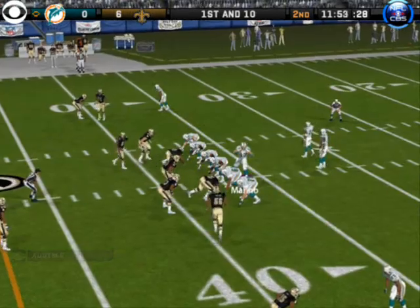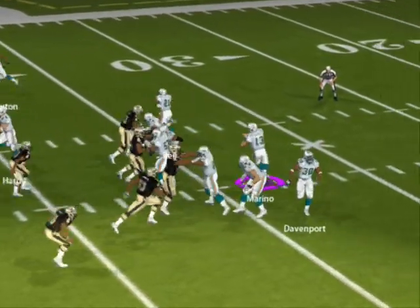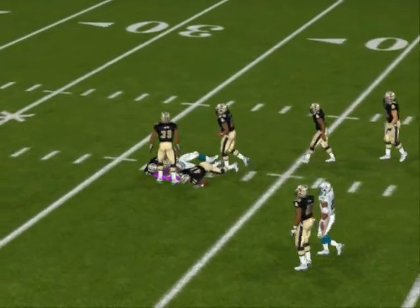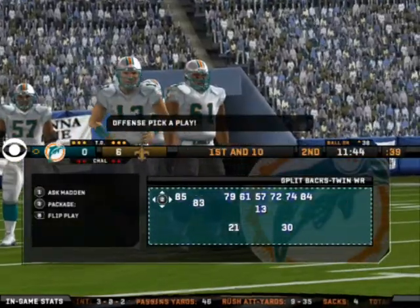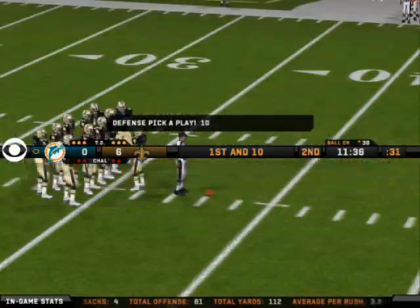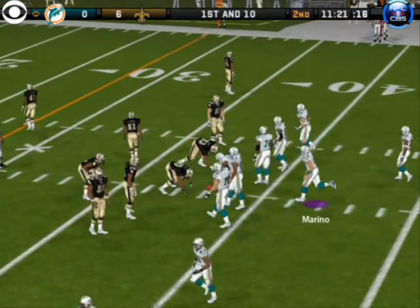Yellow, 74. Dropping back to pass on first down. Throwing. Number 44 is there on the stop at the 38. So they get 2 first downs on their last 2 plays. And they're getting it done by seeing the whole field and taking what the defense gives them.